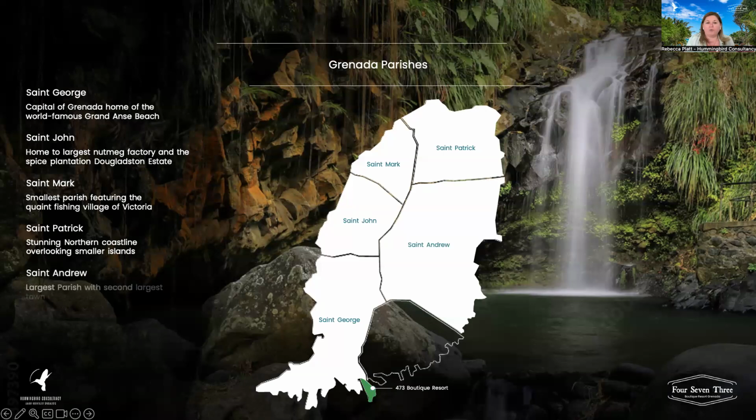And then we go to the right-hand side where we have the largest parish in Grenada, St. Andrew. Most of this, in fact, all of this, is covering the Atlantic coastline, and it's got the second largest town in Grenada, Grenville. So if you hear that name, this is where it's located. Lots of history here, several archaeological sites, different plantations to explore, and some really great lush jungle rainforest to explore in St. Andrew Parish as well.